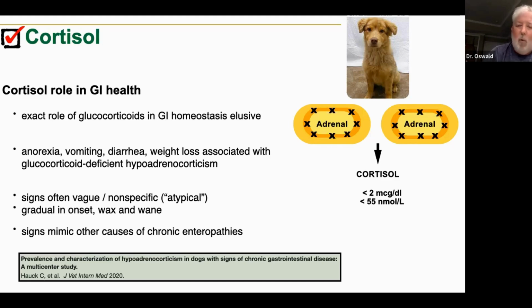It's these ones that only destroy the zona fasciculata and get glucocorticoid isolated deficiencies. Again, we'll call that atypical Addison's. Those are the ones that have these GI signs that just sort of wax and wane, and sometimes you give them a little bit of supportive fluids or supportive care with anything, and they get better for a while. So it can very much mimic any other form of chronic enteropathy.